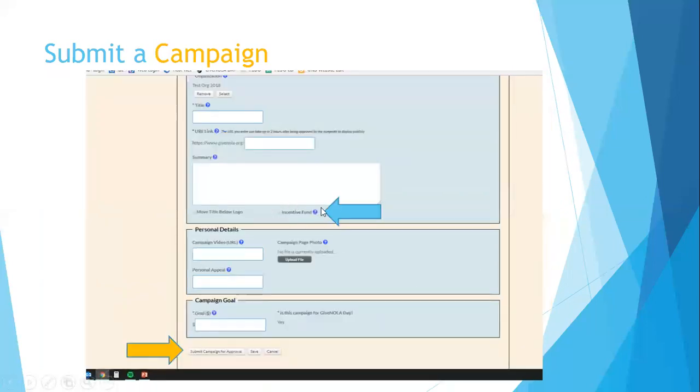So here again is that incentive fund. And all of these little blue question marks you can hover over with your cursor, and they'll provide you more information. You can upload a URL, you can upload a photo, and you can include a personal appeal. You just want to submit a campaign goal, and then you click this Submit Campaign for Approval button.